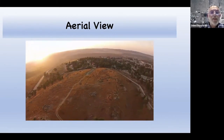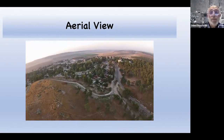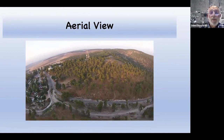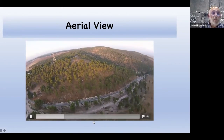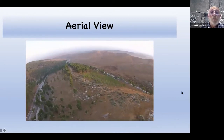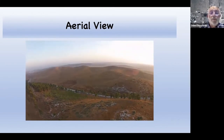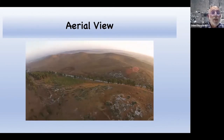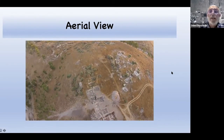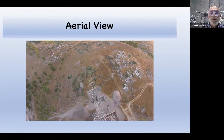We are looking east, the sun is coming up. Here we see the kibbutz. The cemetery is here. Looking west. Down the road, this is the modern road, but it's on the same place where the ancient road used to go.